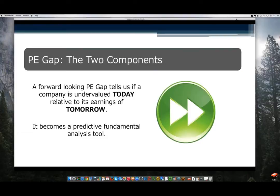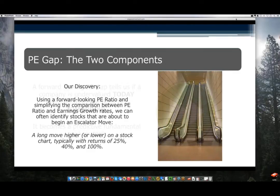So when you put all of this together, this little formula becomes a forward-looking formula for you. The PE gap will tell you whether that company is undervalued today relative to its growth and its earnings growth of tomorrow. And it becomes then a predictive fundamental analysis tool. Now, one of the discoveries we've made by using it is when we find that, and not every stock is going to do this, so caveat emptor in that regard. Understand, though, that when you do find a company that's substantially undervalued, it can often ride what we call an escalator move. An escalator move is a very long move up on a chart. You will have pullbacks, corrections inside of that chart.